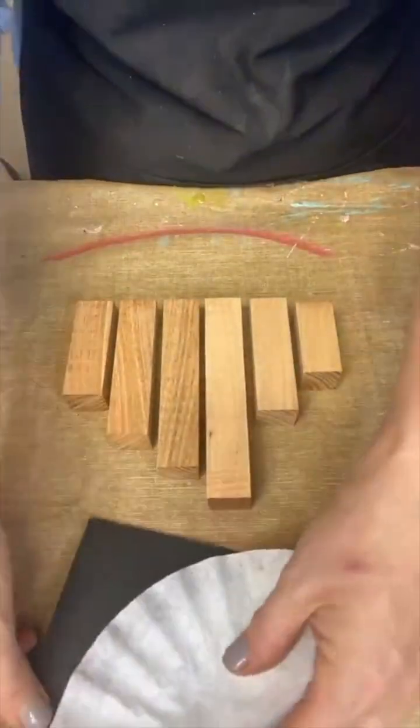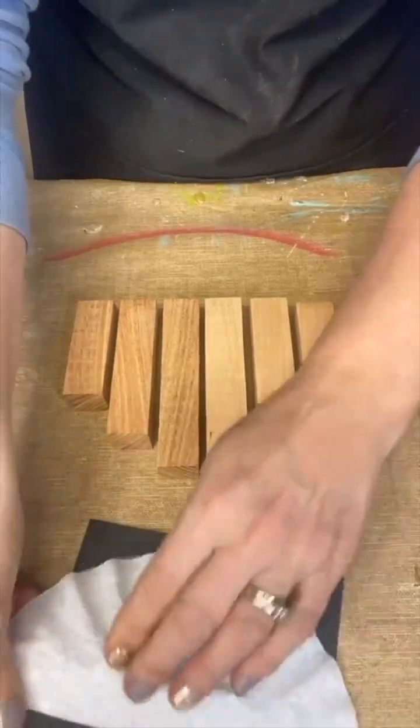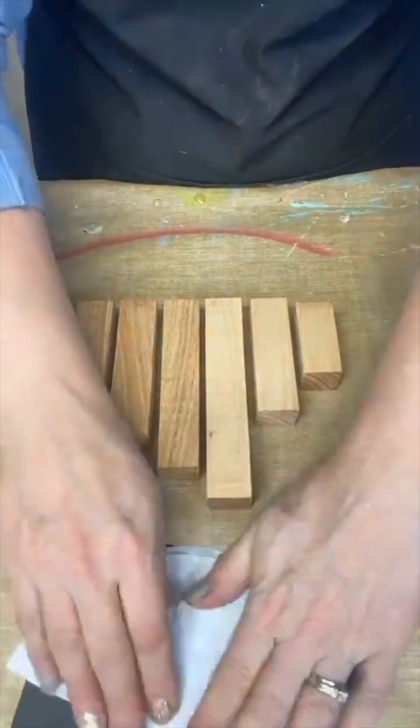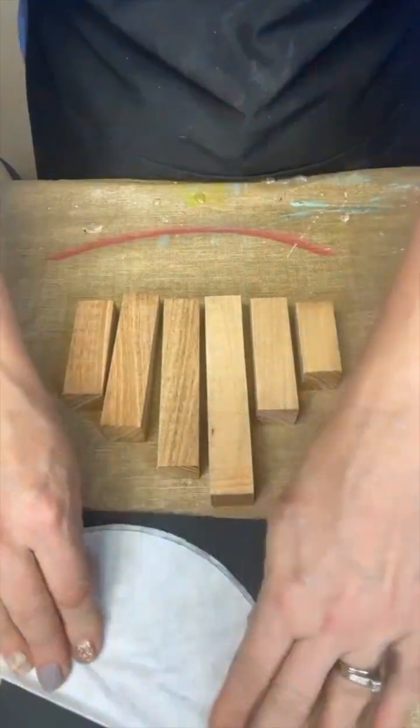I'm not going to need this just yet. This is a coffee filter I use for putting my paint on. I fold mine in half, and then I lay it on some cardstock just so it doesn't bleed through. So that's what I did.